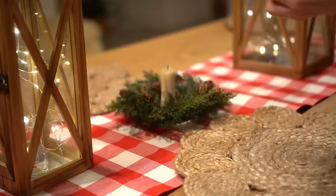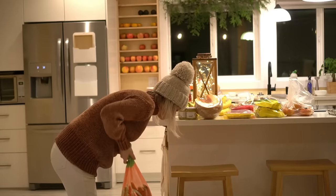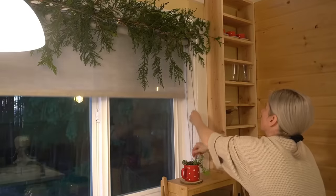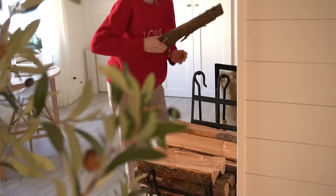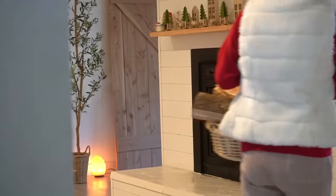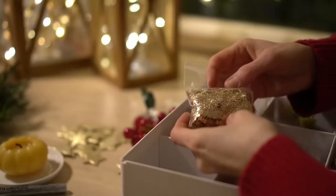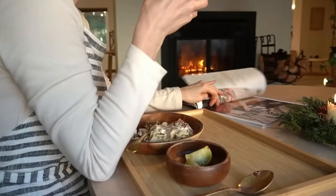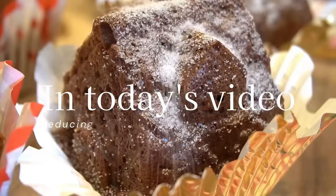In this Christmas homemaking marathon, I gathered lots of inexpensive or free home decor ideas, recipes, grocery haul, cooking, baking, homemaking, handmade gift ideas, gift wrapping ideas, and many tips on how to create a cozy home before Christmas arrives. How to enjoy the season by reducing the stress of homemaking and all those busy days. And this is just a little preview at the beginning of what you are about to see in this marathon.